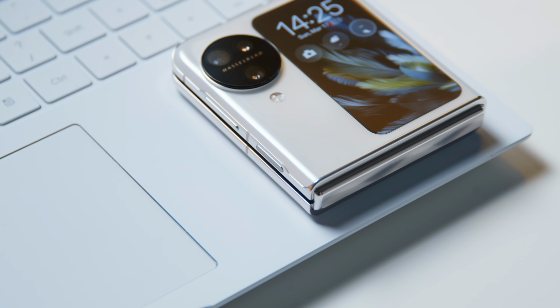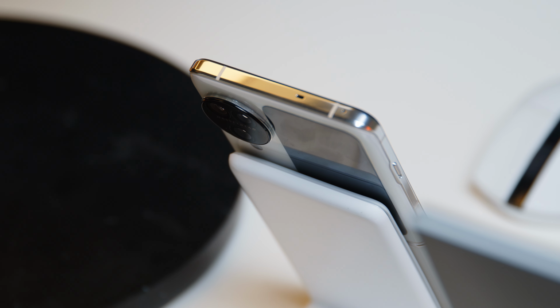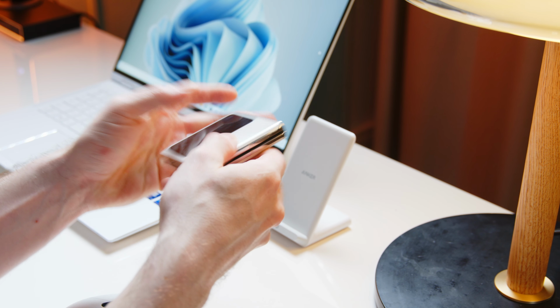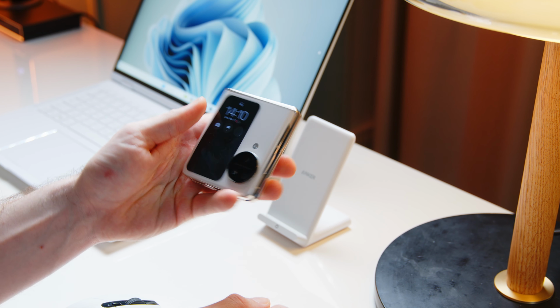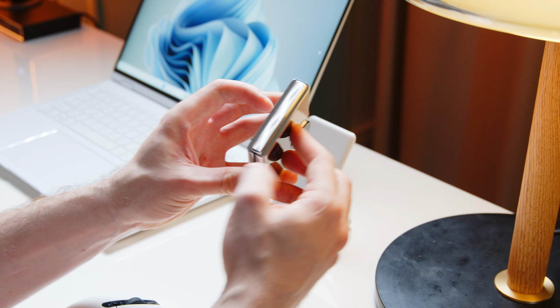With its polished edges, glossy outer shell and general appearance, the Find N3 is clearly positioned as a lifestyle device, and it certainly delivers in this regard. This is a good looking phone and the build quality can easily keep up. All the hardware buttons feel great, it's heavy in a way that makes it feel well made without being too cumbersome to hold or weigh you down in your pockets, and the folding mechanism feels really good.